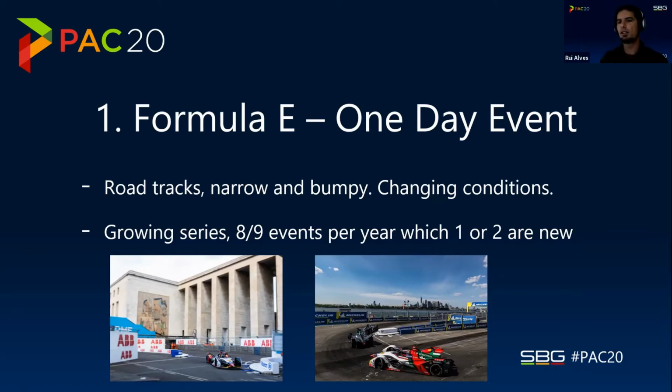Another thing is the growing series. We have 8-9 events per year, but every year one or two tracks are new, and this means that you don't have the data that, for example, F1 has. This year was a bit different, but normally they go to tracks they know, where they have raced for years. In Formula E, that doesn't happen. It's also a new series, so it's normal that you're not racing in the same cities for ages. It only started 6 years ago, but every year you have one or two new tracks, and you need to be quick to react. You cannot wait, so you need to make decisions directly in a way that increases your performance.